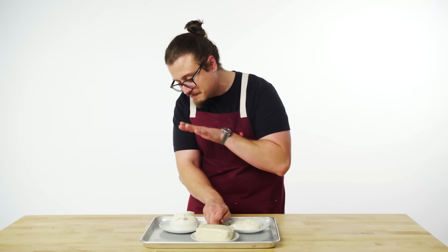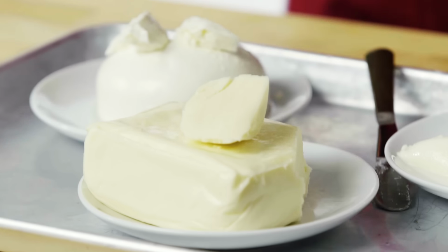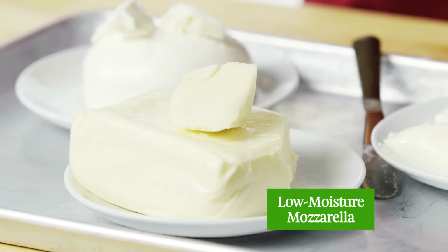It's the exact same concept as this, but the difference is it's extremely dense. It's got a nice toothsomeness, and it's gonna be able to retain its strength once it's been baked at the highest possible temperature in your oven. It'll still have that texture we want.